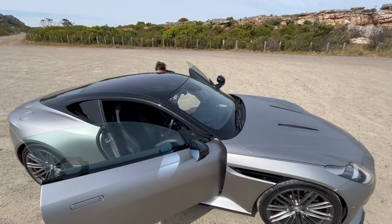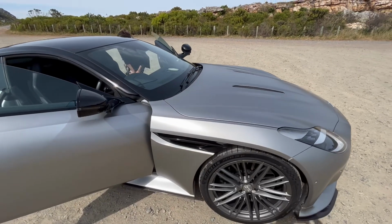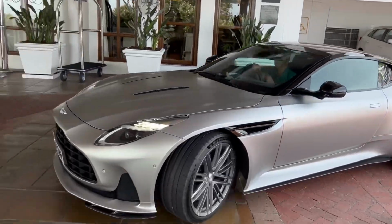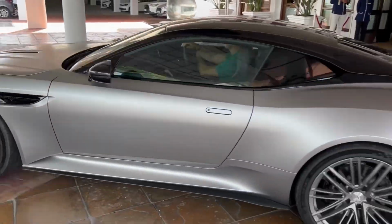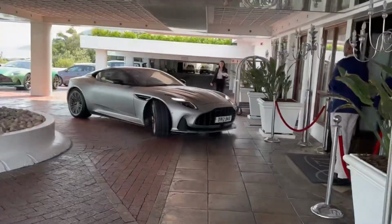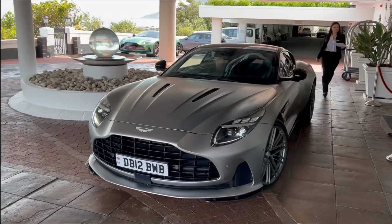So there we go, we're back in the DB12 and we're on our way back to the hotel to complete our test drive. Well, the end of our test drive in the incredible DB12, Aston Martin's first ever super tourer, the incredible DB12.